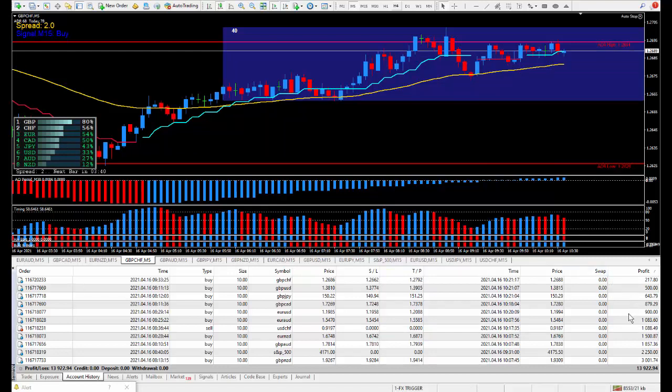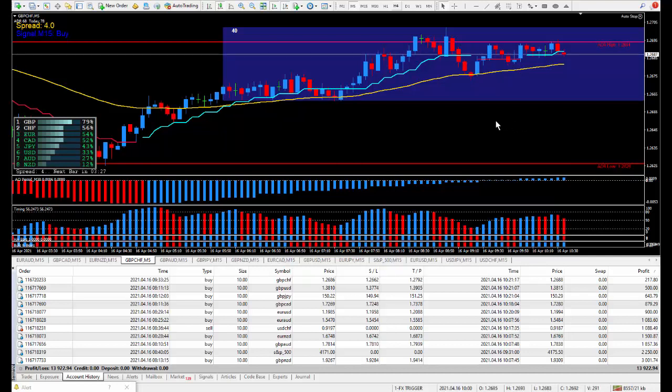Now these first 5 pairs here, I was more or less just scalping, just aiming for anywhere from 2 to 10 pips, and of course everything above 10 pips, I would call that a bonus. So let's go through these pairs. First one is the pound Swiss.